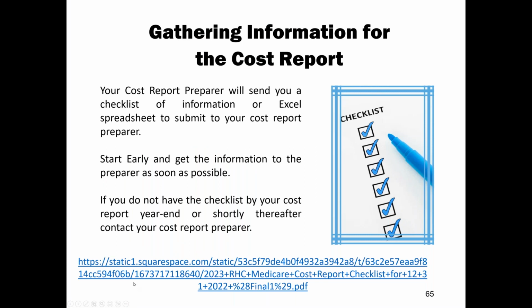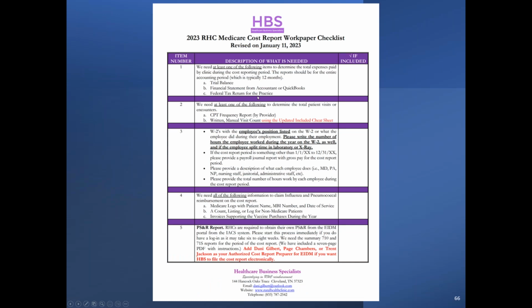Here is our checklist for this year. This is the 26-page thing that we have for you guys. I'm showing you the 3-pager information that we need. Trial balance of your expenses is the best thing. A CPT frequency report by provider for visits. If you're 12/31, we would like to see your W-2s and then write down what each person does. If you're not a 12/31, then don't send us your W-2s because they won't do any good, but send us a payroll journal for your period of time.